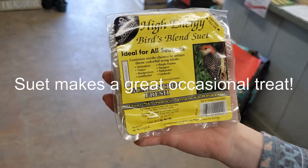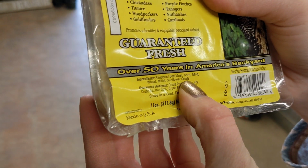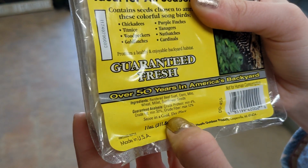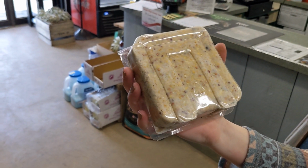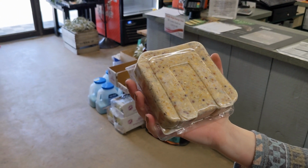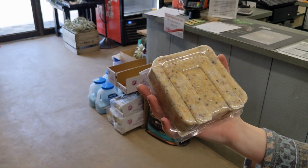This is high in fat. And then here's the ingredients down here. It's beef suet, corn, milo, wheat, millet, and sunflower seeds. This is good for the winter time. You don't really want to give them this regularly just because of the high fat content, but I give this to mine on like a really, really cold winter night and they do fine.